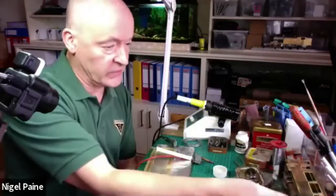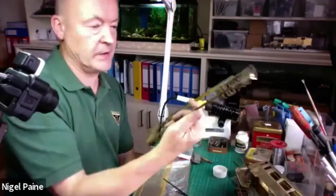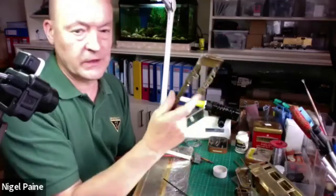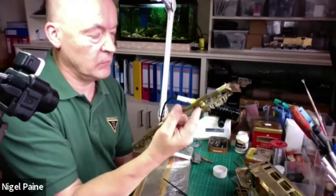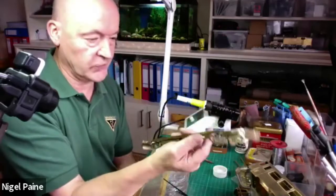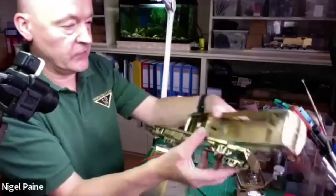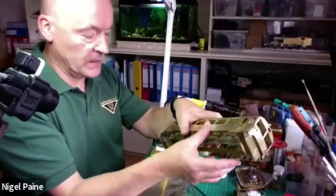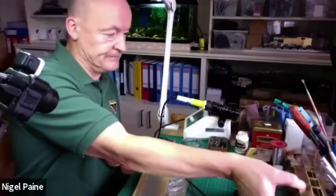So with this chassis that I've got here, the one that I've prepared earlier, all of the existing suspension unit will be unsoldered, and I will solder a nickel silver floor in as well. I just think it will be better that way. I think it will also make it easier to attach it to the body of the rail car.